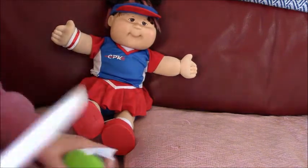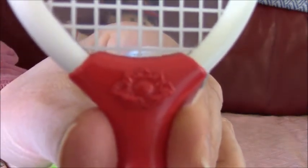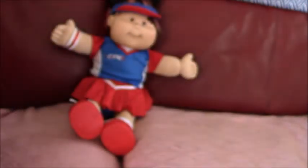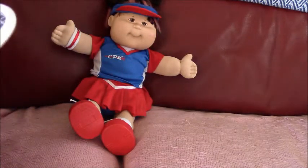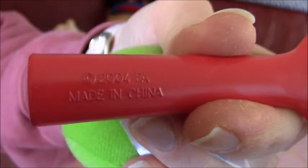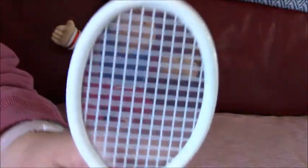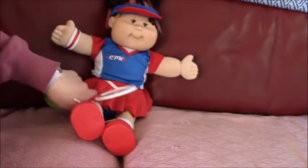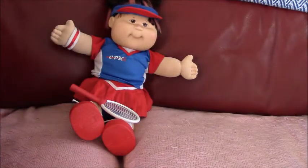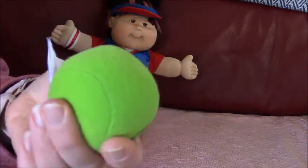And then here's a tennis racket. Here's a little cabbage, actually. And then on here says 2004. And play along. That's the tennis racket. And here's the tennis ball. Green tennis ball. That's it.